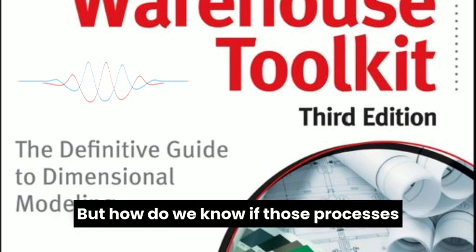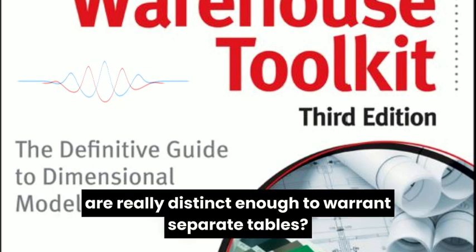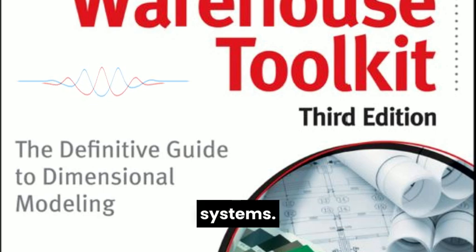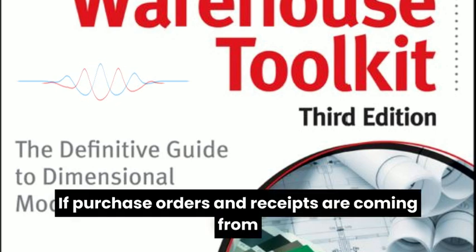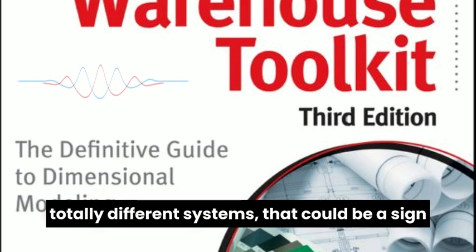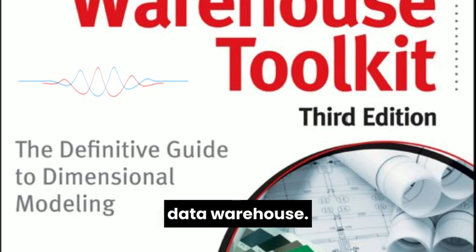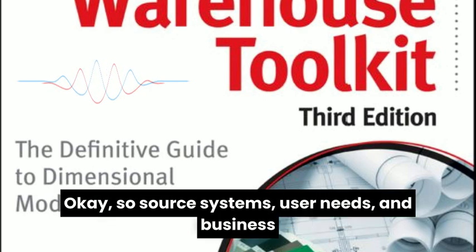Right. But how do we know if those processes are really distinct enough to warrant separate tables? That's a great question. One clue is to look at the source systems. If purchase orders and receipts are coming from totally different systems, that could be a sign that they need their own space in the data warehouse. Okay, so source systems, user needs, and business processes.